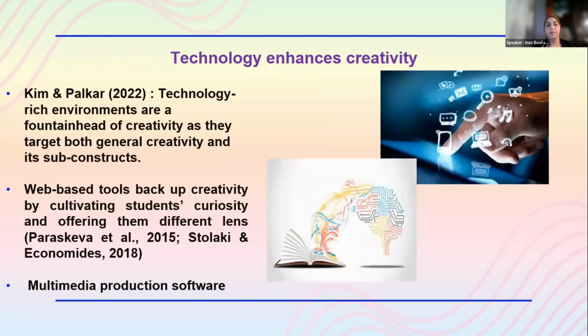Actually, in helping their learners improve and promote their creativity, teachers in the EFL classroom turn to diverse educational technologies in designing language learning activities that improve learners' creative thinking. By way of illustration, I can state web-based tools that back up creativity by cultivating students' curiosity and offering them a different lens on how they look at their learning experience. Multimedia production software can be another example, an educational technology that offers flexibility in designing materials, sparks the learner's imagination, and allows them to take their ideas a step further.